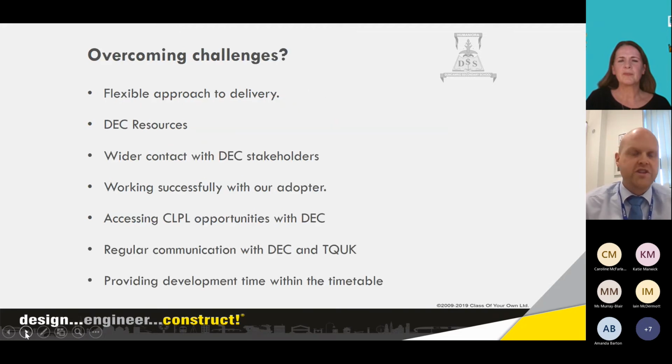How we overcame the challenges with introducing the DEC course. The first thing was having a flexible approach to delivery. Although we had 4 periods on the timetable set aside, there were times where we had to take pupils out of PSE, for example, or core curriculum, or find other opportunities to take pupils off the curriculum so that we could go for visits to, for example, the Turner Townsend site. When we initially started this course, they were at the very initial phase of building the new Barclays building on the Clyde in Glasgow.